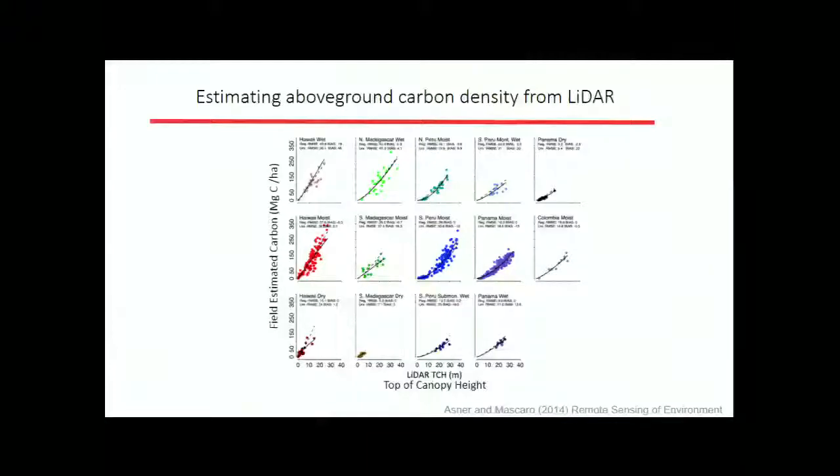One thing to spot here is that these lines aren't the same. In different parts of the world, they vary. And that's sort of what you might expect, because wood density is changing, the density base layer of the forest is changing as you go around different parts of the world. But you're getting these power law relationships.